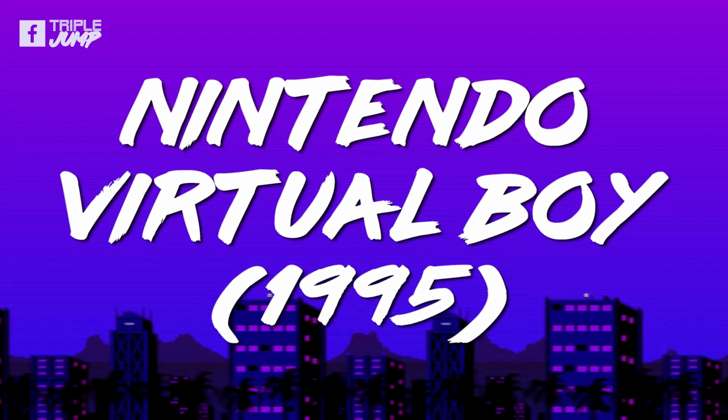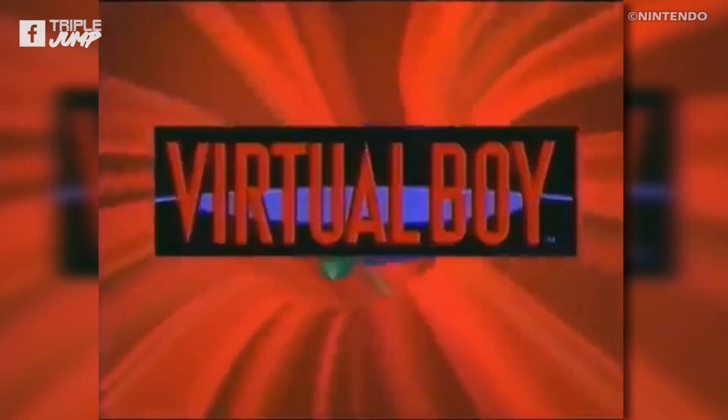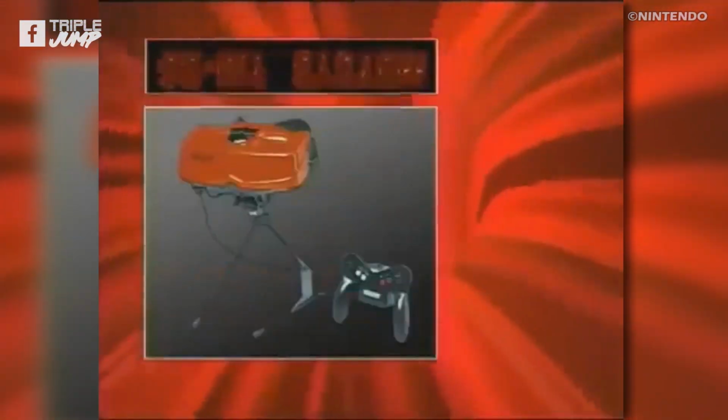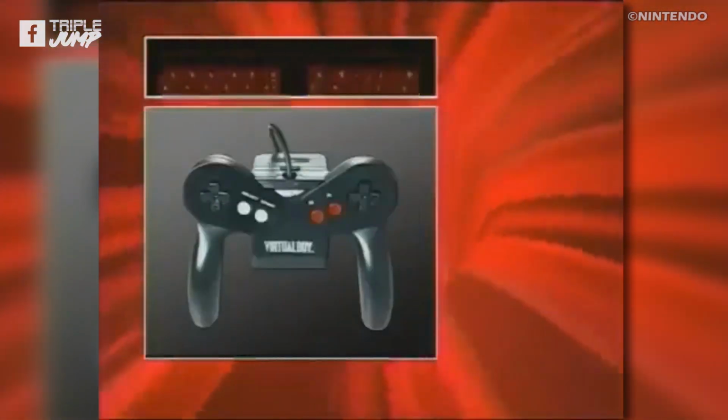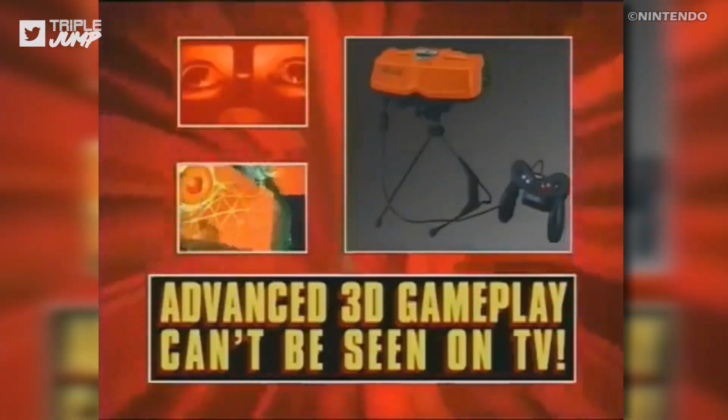Nintendo Virtual Boy, 1995. We love Nintendo, how could we not? Even their failures are adorable, and the Virtual Boy, let me be very clear about this, was indeed a failure. It's not quite as bad as its reputation suggests, but that's only because its reputation suggests that it damned all of our souls to an eternity as Satan's roommates. It's still quite bad, and we ranked every one of its games from worst to best to prove it. Watch that when you're done here.